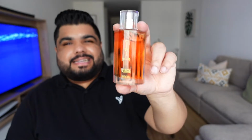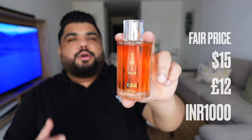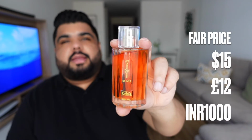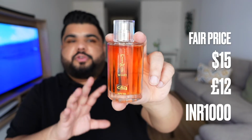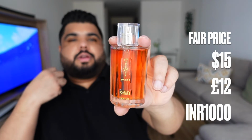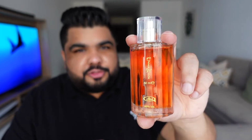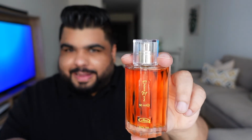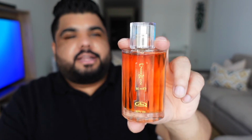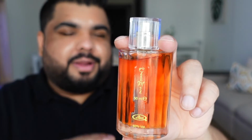Price, I paid 6 dirhams for this here in the UAE. That's less than $2, like I said. But a good price for you outside the UAE would be around the $15 or the 12-pound mark. And if you're in India, try getting it for less than 1,000 rupees. Don't fall for the hype. Don't overspend. Go in with the right expectation. Pay the right price for this, and you should get your money's worth.